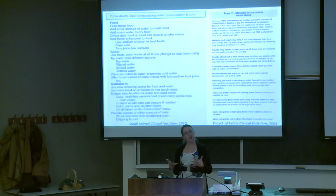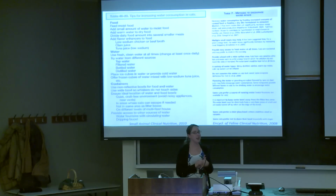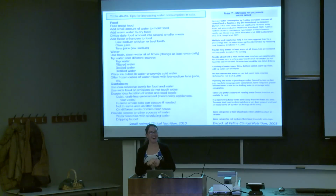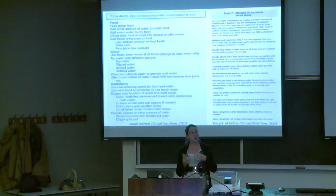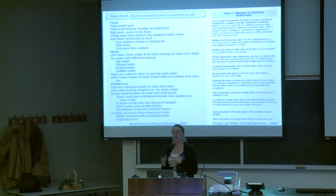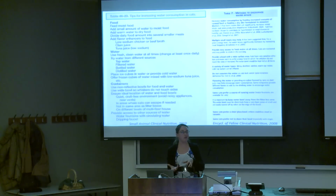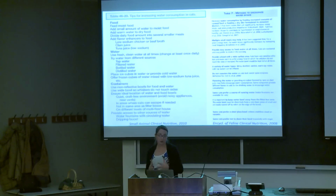Obviously, the easiest way to get moisture into our pets is going to be to feed them a canned food. So anybody have any idea what percentage of moisture is in a canned food? Any idea? I hear whispers. Gotta say it louder so I could hear it. I'm sure you're probably right. It's about 70 to 80% moisture. And comparatively with a dry food, how much moisture would be in a dry food? Any idea? 10%, exactly. So if you are going to feed a pet a canned food over a dry food, you're getting 60 to 70% additional moisture right off the bat, which is a wonderful starting point.